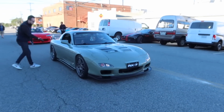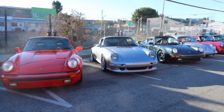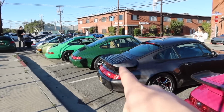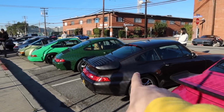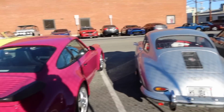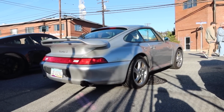What a spec. Nice RX-7. Amazing lineup of 964s and 993s. What a beautiful car. How crazy is this? Turbo, turbo, turbo, turbo. That is insane. These are extremely rare and valuable 993 Turbo S.